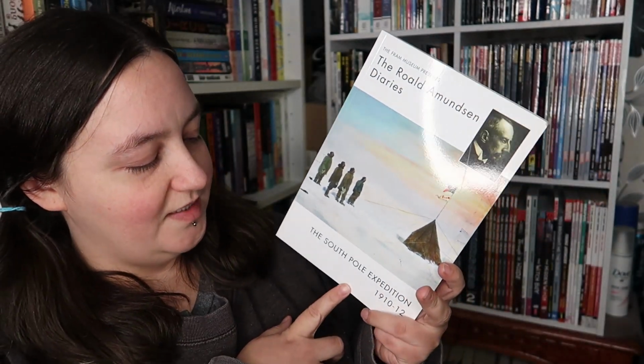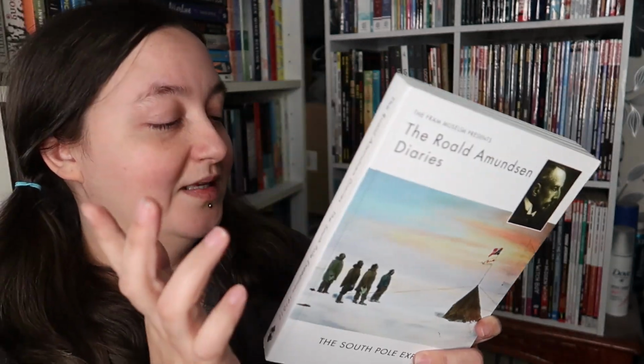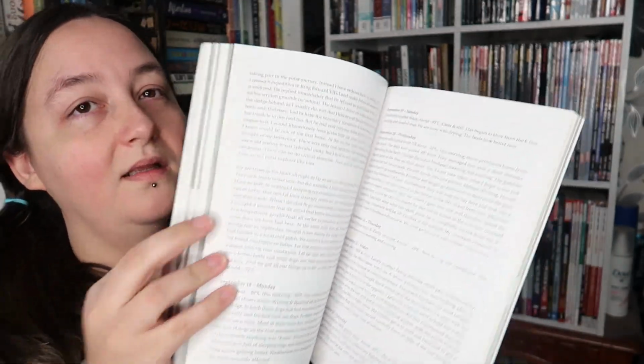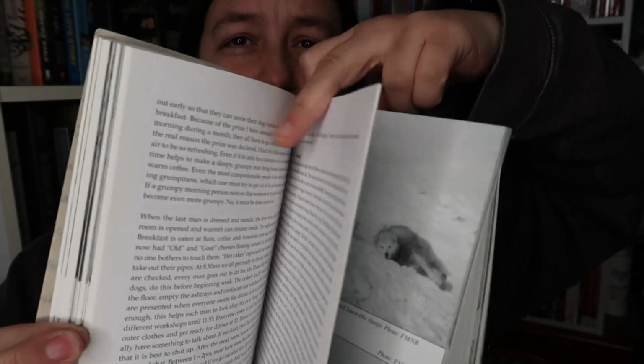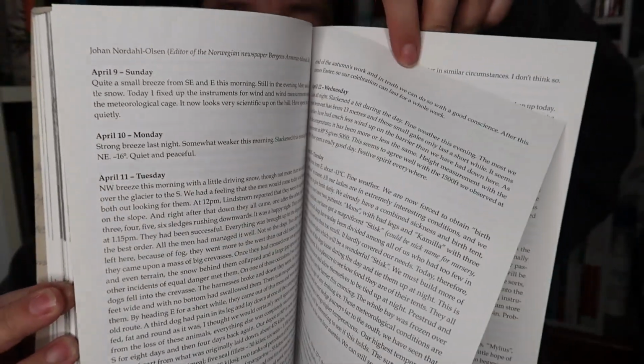So, yeah. Next up I have the Roald Amundsen Diaries, the South Pole Expedition 1910 to 12. This one was another one that I got from the Fram Museum. So again, you can only get it from the Fram. And this is literally his diary, so it says on it, if you can see it, it's got the actual dates and it's literally just written: oh, this is what happened on this day, this is what happened on this day.